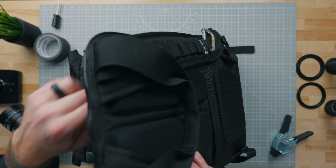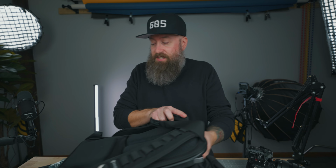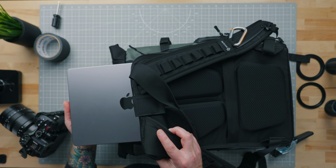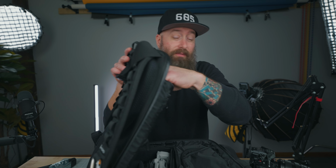First of all, I'm just gonna start with this pocket right here and pull out the MacBook, 14-inch. This is my main workhorse. Right now I'm editing on DaVinci Resolve. The 14-inch fits perfect in this bag right here.